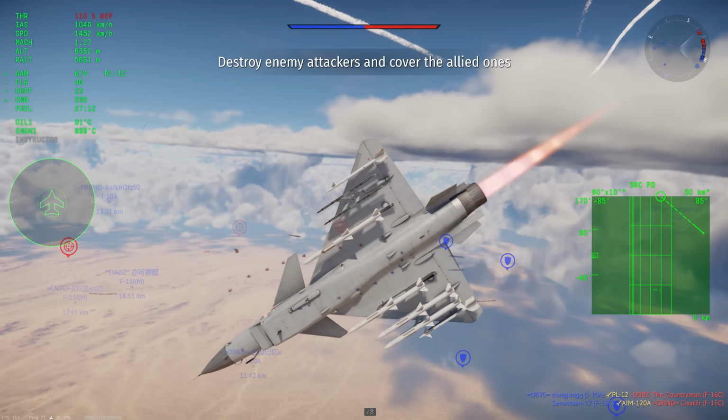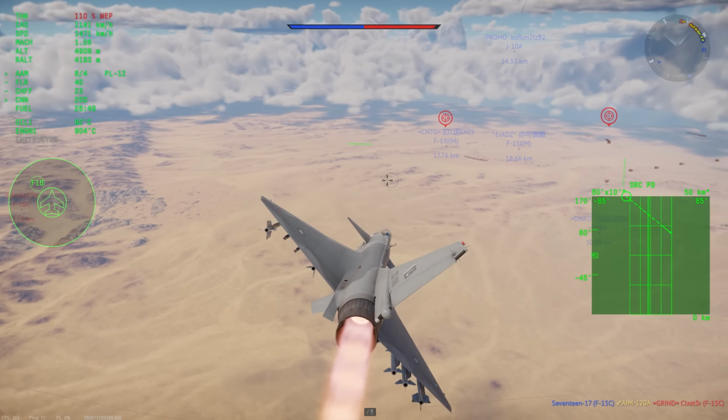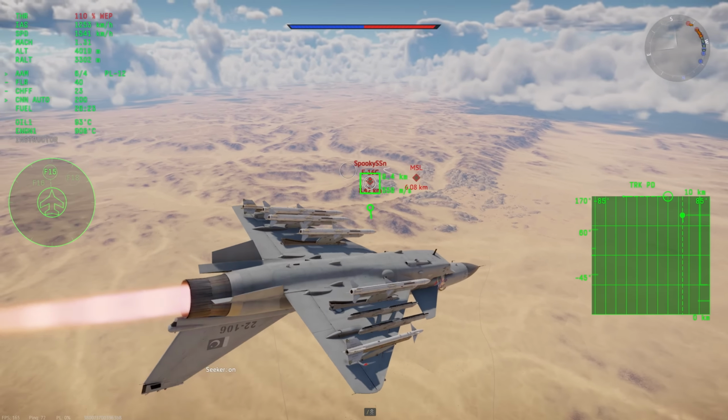Personally, I wound up running around 40-ish flares and 32 chaff, and playing a little bit more passively at the beginning of the game, as you can see right here, but more chaff may be needed, honestly, because the meta is firmly in the hands of active radar homing missiles right now.